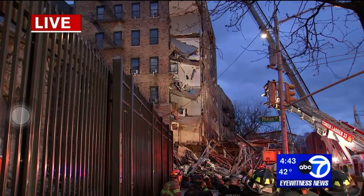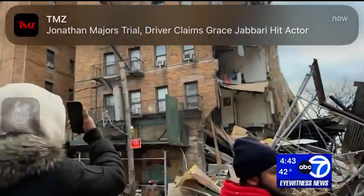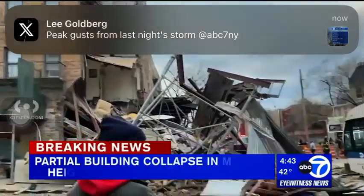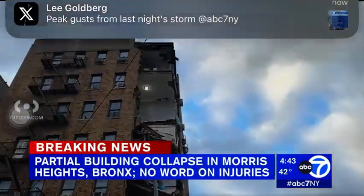I'm sure you're looking at the live pictures that you're seeing from our cameras at the scene of this partial building collapse in the Morris Heights section of the Bronx. We want to go ahead and get your first impression of what you are seeing on our air right now.